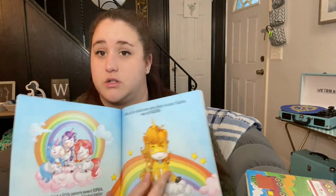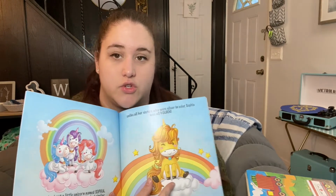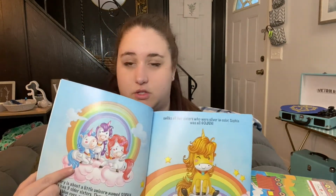But I am, like I said, it's very strange. This one is about this horse, Sophia, and she's golden. So she's totally different from her other siblings who are silver. And she's made fun of because she's golden and stuff like that. And then she tries to hide it, which, cool, great, because she accepts it in the end. But it's strange, the rest of it. So she ends up pouring paint on her sisters, gold paint, and then they end up turning gold and they can't get the gold off.